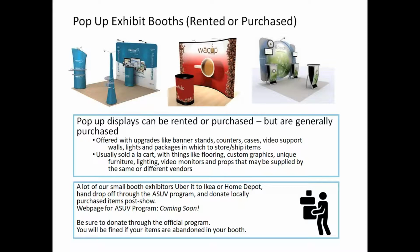They're rented or purchased, but they're generally purchased because exhibitors may go from show to show with this booth. It offers upgrades like banners, stands, counters, cases, video support, walls, lights, and packages in which to store and ship the items. Usually these items are sold a la carte with things like flooring, custom graphics, furniture, lighting, videos, and props that may be supplied by the same or different vendors.